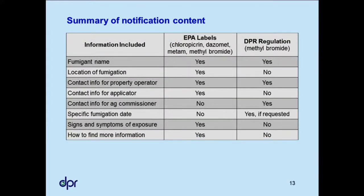In terms of what the notification contains, there are some differences. Both the label and DPR's regulation require the fumigant name, but the labels require the location of the fumigation, whereas DPR's regulations do not. There's contact information required under both notification requirements. The labels do not require the specific fumigation date. It gives a 4-week window, while DPR's regulations do require the specific date and time if requested. The EPA labels also provide information on signs and symptoms of exposure and how to find more information, whereas DPR's regulations do not require that. Next.